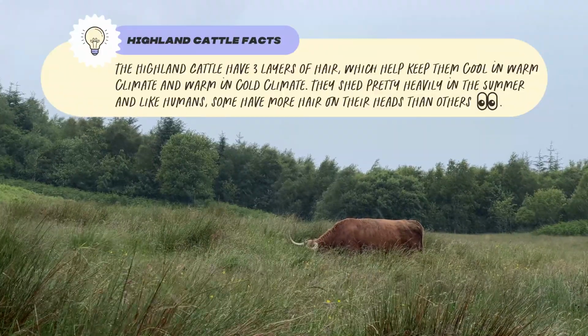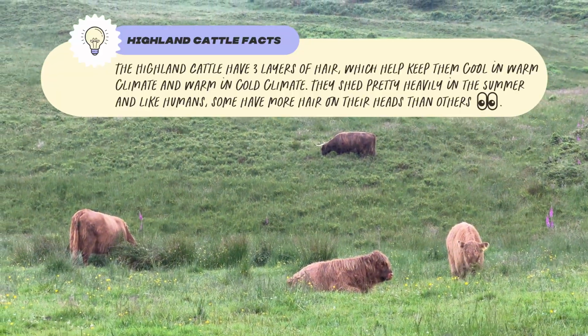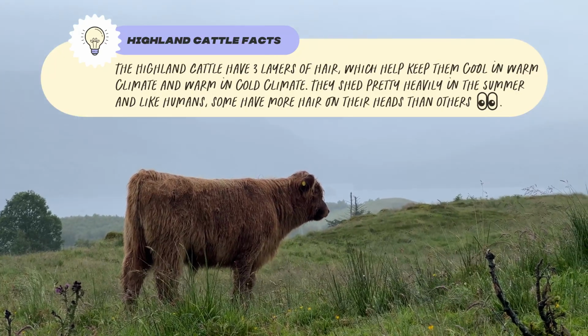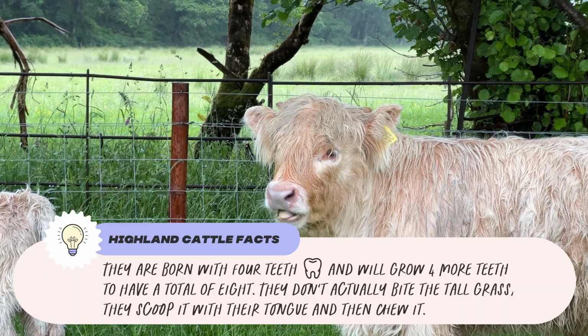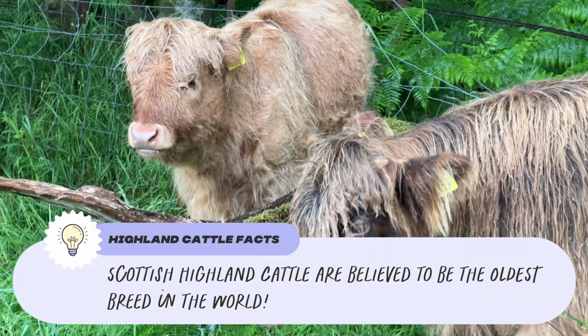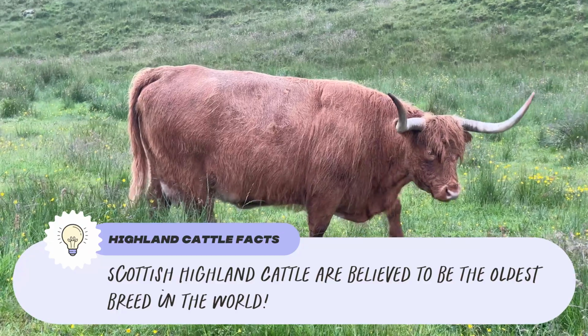Number 4, Highland cattle have 3 layers of hair, which help keep them cool in warm climates and warm in cold climates. They shed pretty heavily in the summer, and like humans, some have more hair on their heads than others. Number 5, they are born with 4 teeth and will grow 4 more to have a total of 8. They don't actually bite the tall grass, they scoop it up with their tongue and then chew it. And the 6th fact: Scottish Highland cattle are believed to be the oldest breed of cattle in the world.